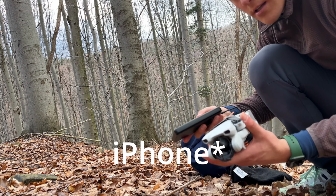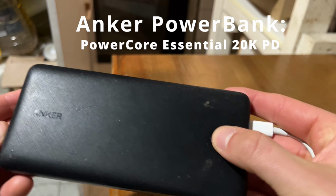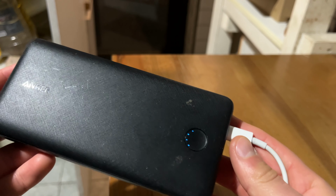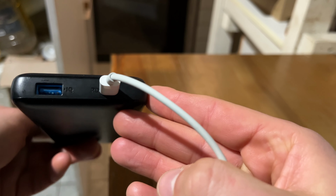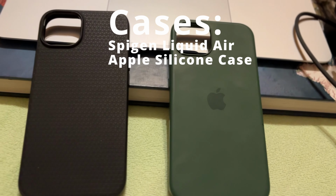My favorite Apple accessories that I actually use. Anker PowerBank, the most used accessory from this list. I use it to charge not only my phone but headphones, drone. It's amazing.